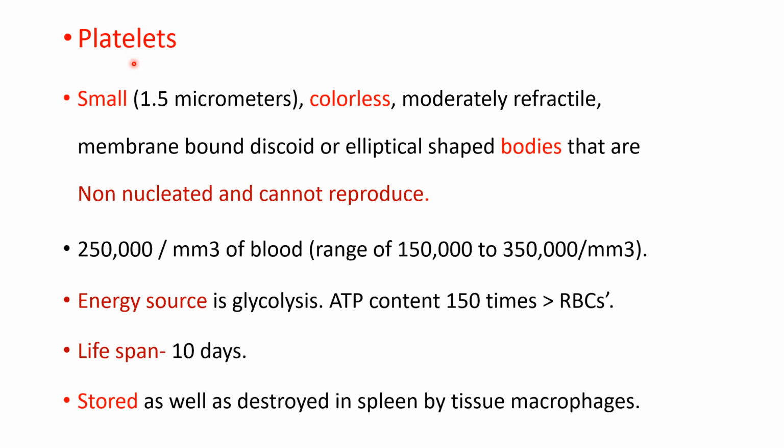the platelets. The platelets are formed elements present in the blood just like RBCs or the red blood cells. We do not call them cells, as the RBCs should also not be called cells, because they do not have a nucleus and they cannot reproduce. Similarly, the platelets also do not have a nucleus and they cannot reproduce.